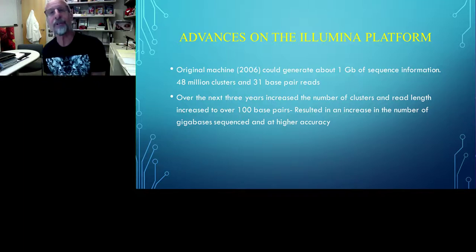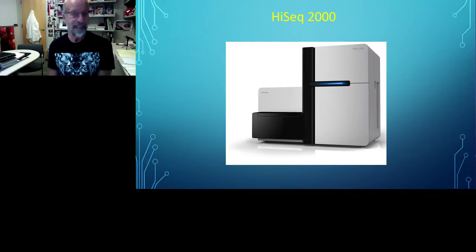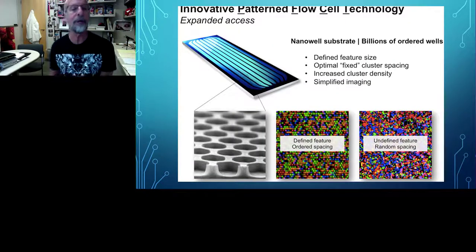And once the read length increased beyond 100 base pairs, you didn't have any of the same problems that you had with these very short reads that it was originally capable of. The second generation machine from Illumina was the HiSeq 2000. This is shown here. This made some dramatic improvements and had much greater output.